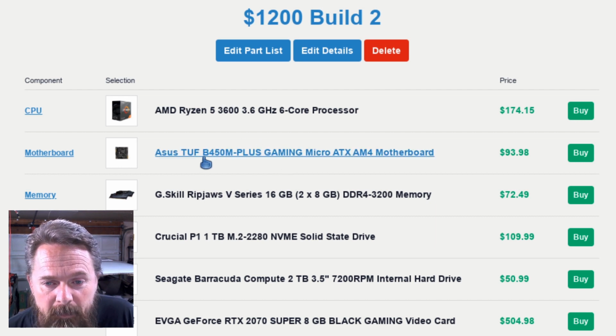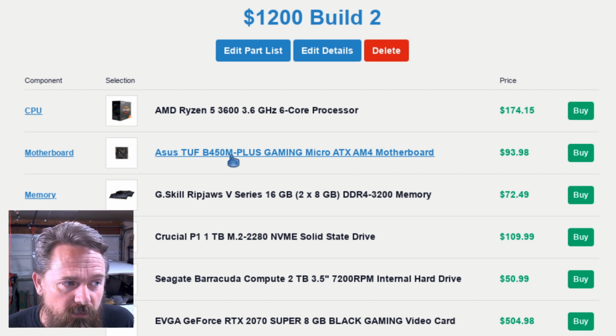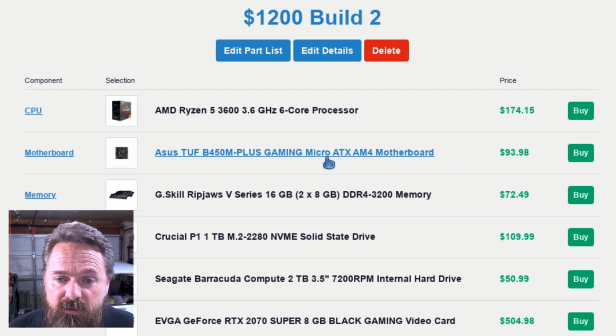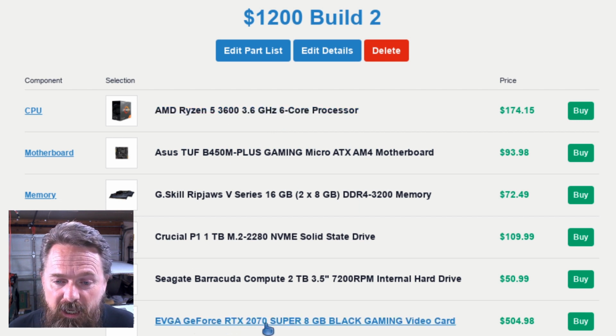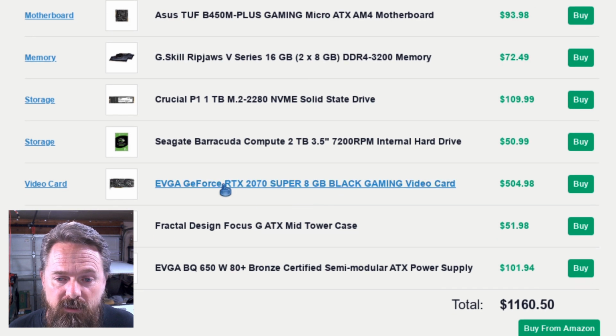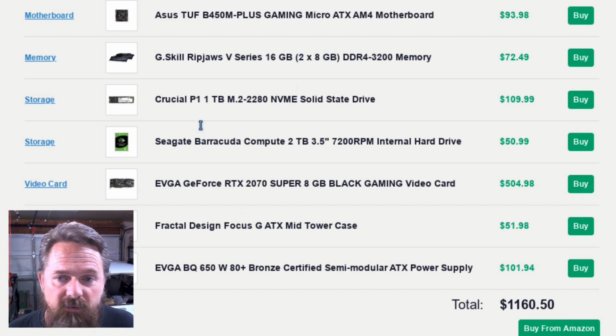So this is a B450M, the one I showed you earlier, and that motherboard was just the only 450 chipset board available during the time of filming. If you wanted a full ATX, you can get the B450 Pro for about the same price as this one, and then the 3600. And then to make up for it, I upgraded to a 2070 Super. So it saved us $100, and I put that $100 towards the video card instead. And that's an EVGA also, and I kind of like EVGA video cards.